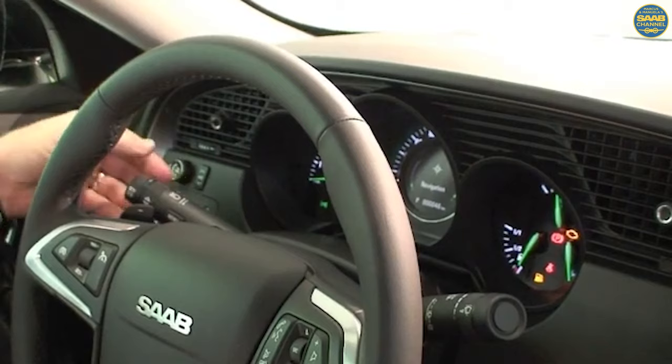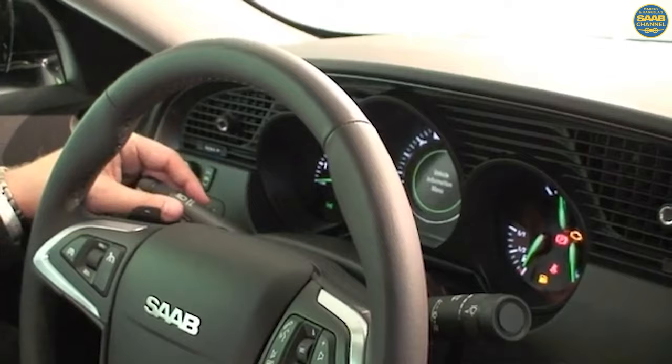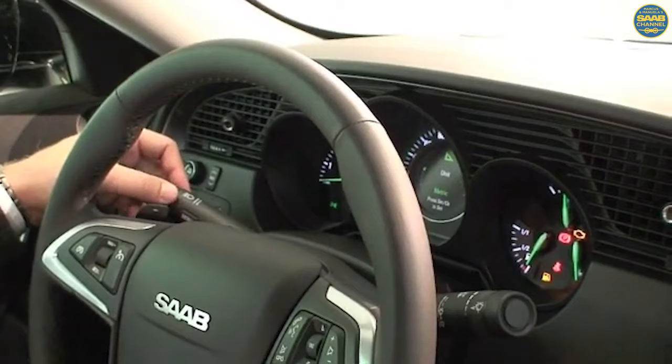Control is with the left stalk. You also have a menu where you push a menu button here, and you can see more vehicle information such as oil and tire pressure monitoring, set the units, and speed warning, etc.